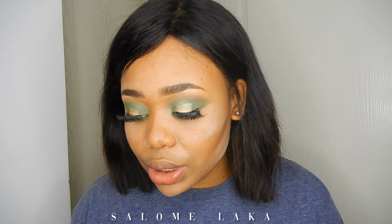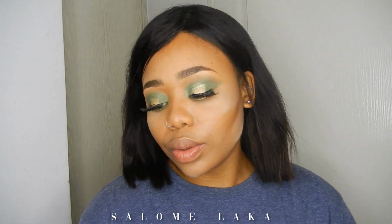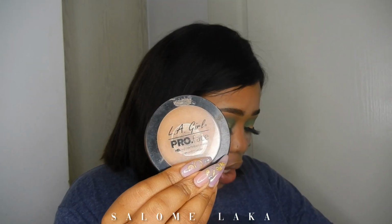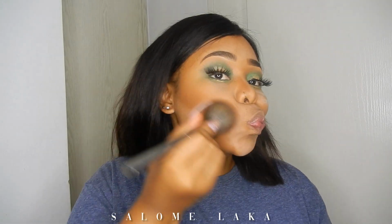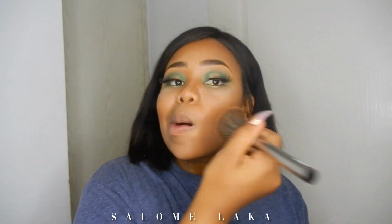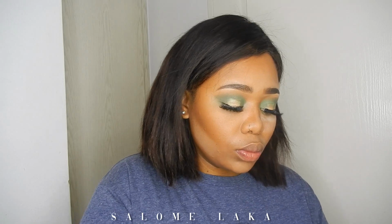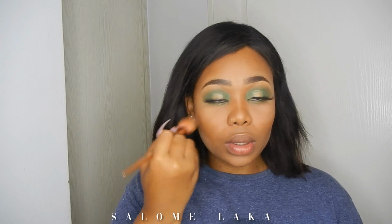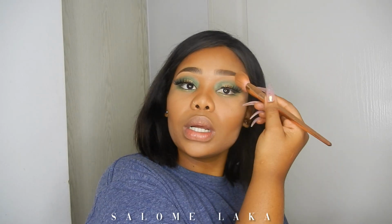So right now I'm going to contour my face and I'm going to go in with a dark brown shade. You guys can use a dark brown eyeshadow color or powder, and I'm gonna just contour my face. It's fine. Also set your eyebrows a bit with the powder.